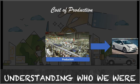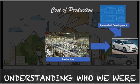So when we think about production, creating a product, in this case a Toyota Prius, the first thing that should come into mind is that there's a factory, and that factory has to create the Prius. And so you have the actual cost of the factory building it, right? And the machines and all of that kind of stuff. And that's part of the cost of production.